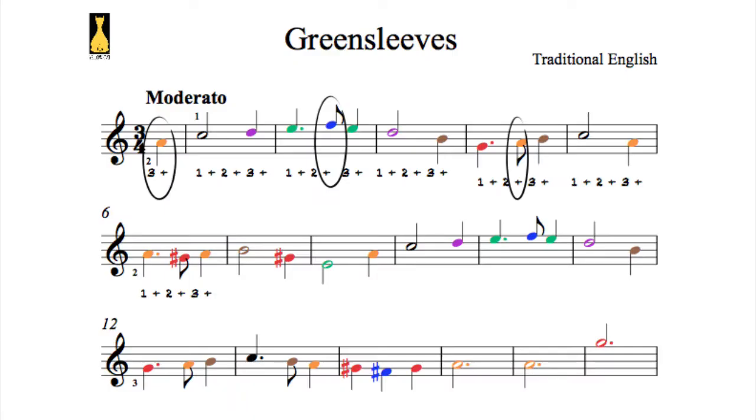In this example, here we have Greensleeves. It starts out on beat 3, and the down hand or the left hand is playing the first note with the second finger. The right hand comes in on beat 1 of the second measure with the thumb. One of the most difficult things students have, particularly beginning students, is to get the idea of 3 and, namely starting on beat 3 rather than beat 1.